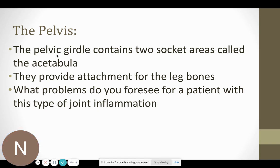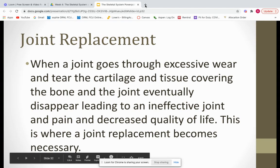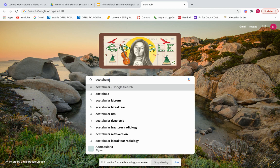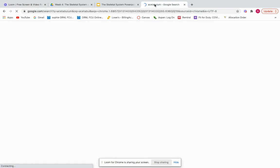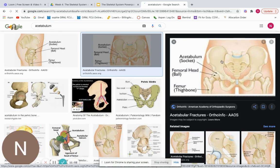The pelvis itself has two sockets, like two holes, and that is called the acetabula. That is where the ball portion, the top portion of the femur, goes into the hip joint. That's really important because it helps us further understand hip replacement and joint replacement. I'm going to show you what I mean by that right here. This is a really good picture. Here's your os coxae, your ilium, connected right here with the symphysis pubis. These are where blood vessels go, and then you have this, which is called the acetabulum or acetabula, and this is actually your femur.